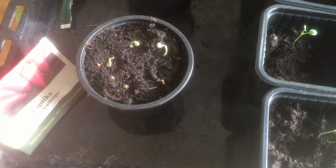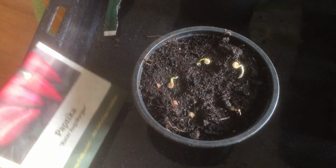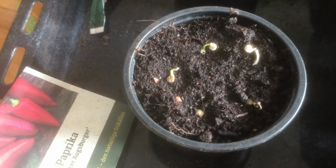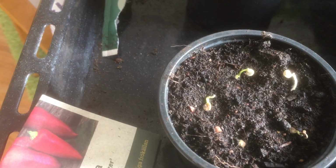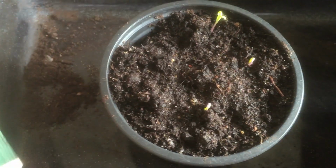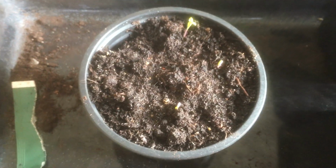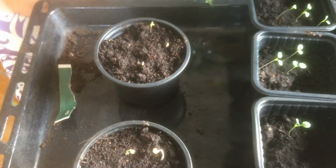And this is the pepper, which took ages, I think a bit over 3 weeks before anything happened, and the same with the chili. Chilies were the last to show, but now they are also moved into this cooler area. This part of the room is very light. There are windows from both east and from the south.